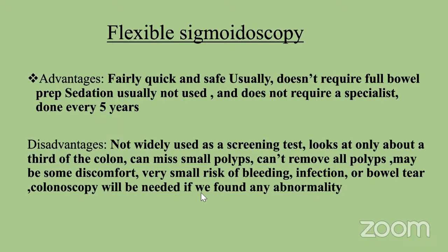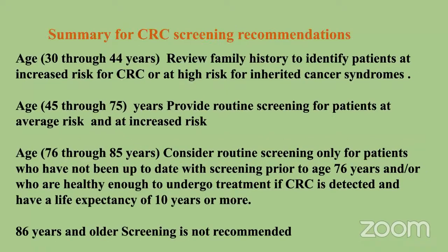Colonoscopy will be needed if we find any abnormality. History and the age of the patient are the most important points for the screening of colorectal cancer. Because, as we mentioned before, age of 45, we have to look at patients at high risk for inherited cancer syndrome. So for those people from age 30 to 44, we should check their family history or even personal past medical history.